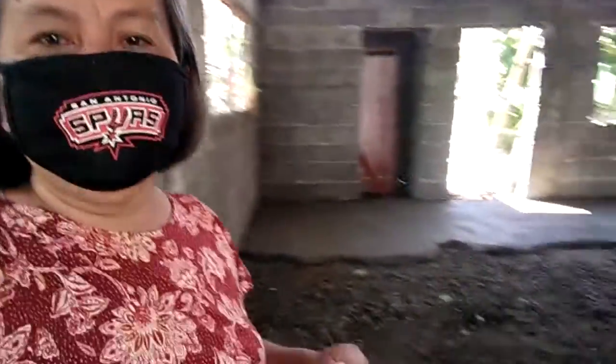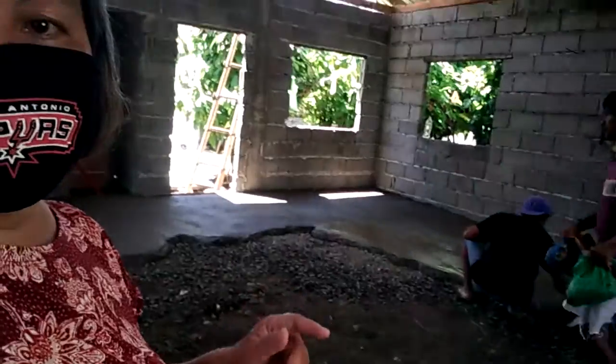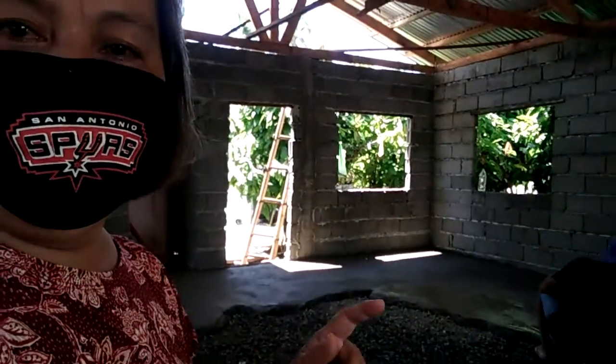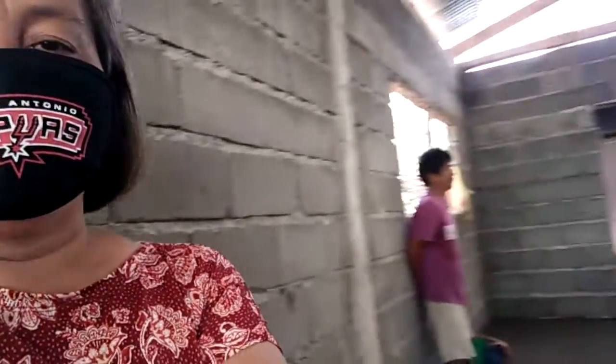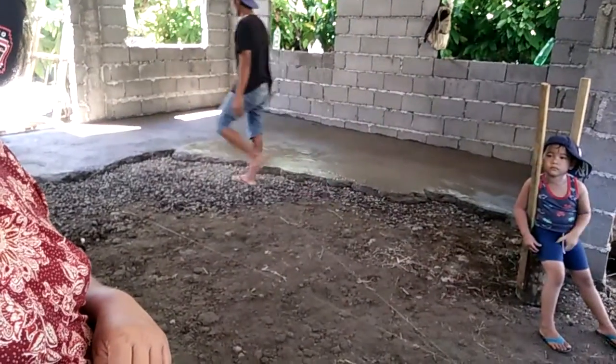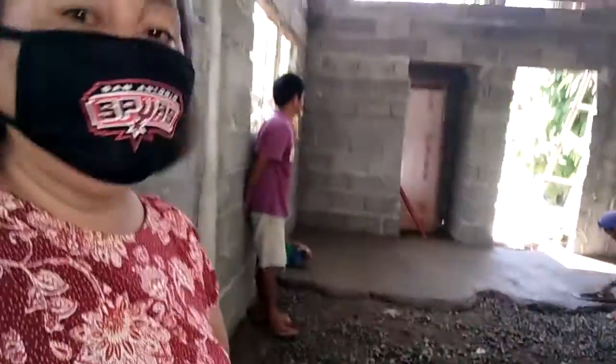Here is the 200,000. The 200,000 will include the two rooms and the windows. Next week, there will be windows. It's now completely done. Nearly completely done. Malapit nang matapos.